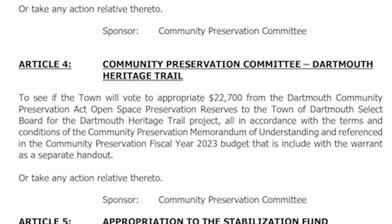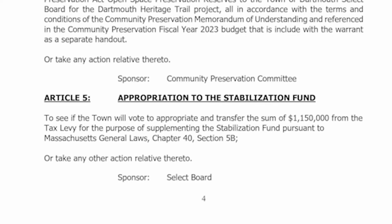Article 5, Sean? Yes, so Article 5 is the Appropriation to the Stabilization Fund. This article transfers $1,150,000 from the tax levy for the purpose of supplementing the Stabilization Fund. A few years ago, the town changed its financial policy from 7.5% of general fund revenues for the stabilization fund goal to 10% of general fund revenues. This additional amount of $1,150,000 will get us to 9.7% of our general fund revenues, so that is very close to the goal.